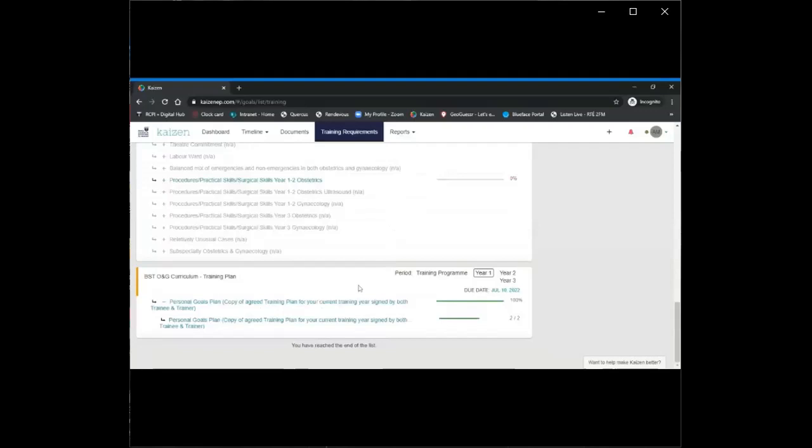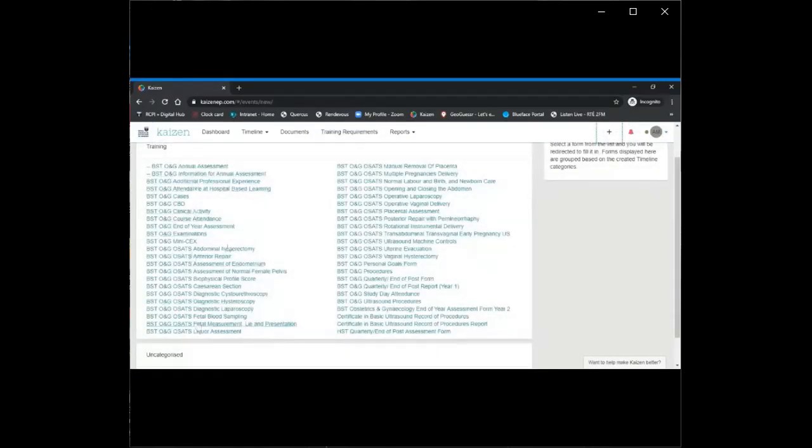In order to find these forms, you click up at the top right hand corner, and there's a little plus sign here. Just click that. You then look for the forms that you need. So again, if it's a personal goal form, you click on the personal goal form.